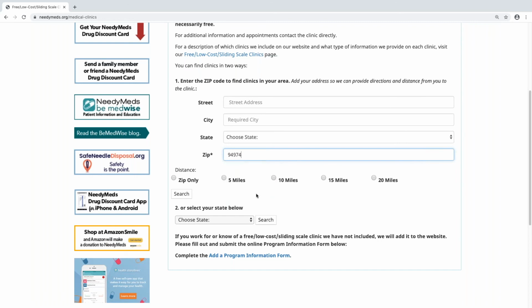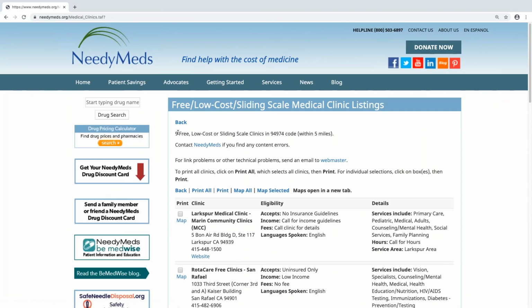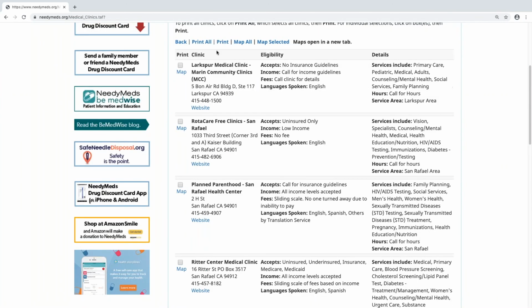So let's say we want to find medical clinics within 5 miles of the 94974 zip code. You simply click search, and the results yield that there are currently 9 free, low-cost, or sliding scale clinics in the 94974 zip code. And again, hopefully you'll agree that all the important information is on your screen. We'll talk about the print column on the left-hand side in just a moment.